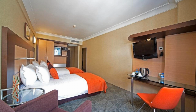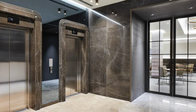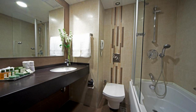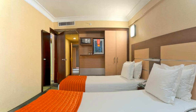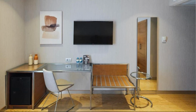You are now watching a 4-star hotel. The location of the hotel is attractive and guests love walking around the neighborhood. There are 10 types of rooms available on booking.com. You can book online and enjoy it. You can see more than 100 reviews of this hotel on booking.com. Its review rating is 8.4, which is very good.